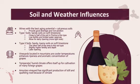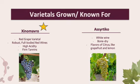Some of the vineyards that are located in mountains have cooler temperatures, which enhances the ripeness and the concentration of the grapes. Also, the temperate humid climate in this area lends itself to cultivation of many different foreign grapes as well. One of the vineyards also has a significant production of both still and sparkling rosé due to the climate, which is something that's special about this area.